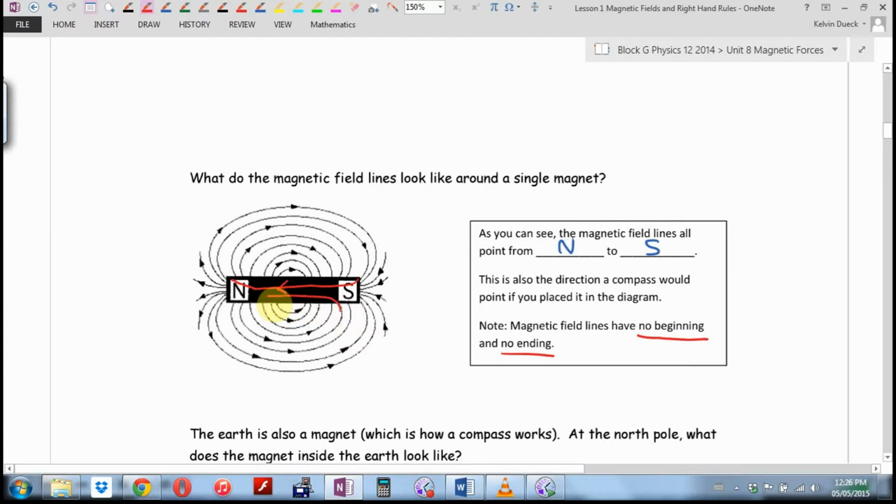They all continue. They have no beginning and no ending. At least none that we've ever been able to create. If we could separate north and south poles, then they would. But as far as I know, and I haven't read in the last few years, but certainly when I last checked, we did not believe it was possible to have a separate north and south pole. They always exist in pairs.